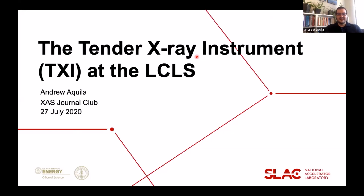So as he said, my name's Andy Aquila. I'm one of the instrument scientists at LCLS. I've been designing the tender X-ray instrument for about the last year or so now.